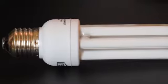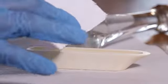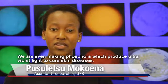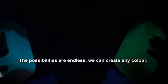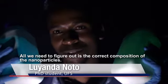Why do you think your new power-saving globe is white and not see-through? The inside of the globe is coated with a carefully engineered phosphor powder which glows bright white when exposed to the ultraviolet light. We are even making phosphors which produce ultraviolet light to cure skin diseases. The possibilities are endless. We can create any color. All we need to figure out is the correct composition of the nanoparticles.